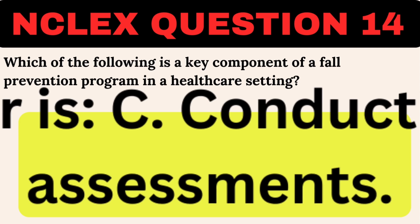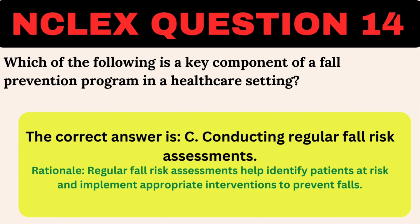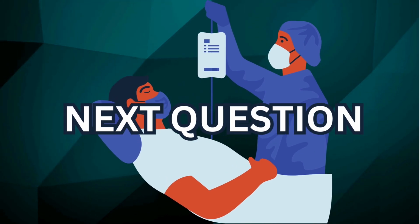The correct answer is C. Conducting regular fall risk assessments. Rationale: Regular fall risk assessments help identify patients at risk and implement appropriate interventions to prevent falls.